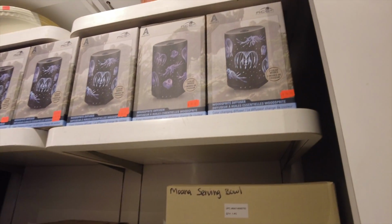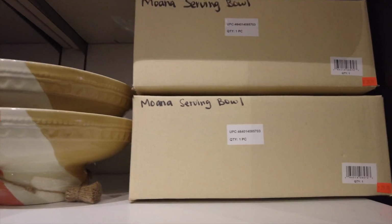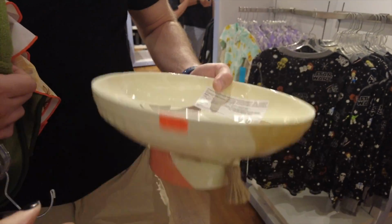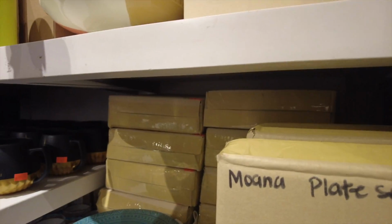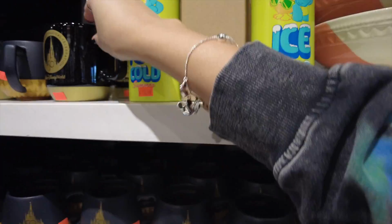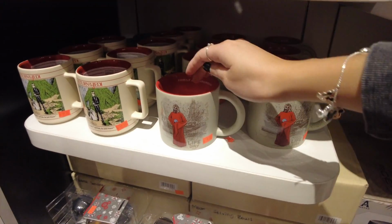All right, we're on to the house. Ooh, it's a diffuser. I wonder if it smells like the ride. Wana serving plates. Oh, I kind of want it, but look how heavy it is. I guess if my parents could take it for me in October. Okay, we'll come back and grab it. There's for your drinks and your toothpicks. 13, 20, or 10. That's not bad. Oh, these are glass too. These are 14 each.